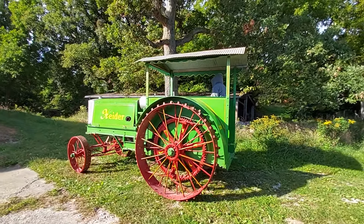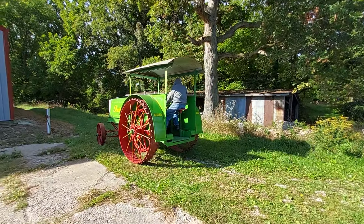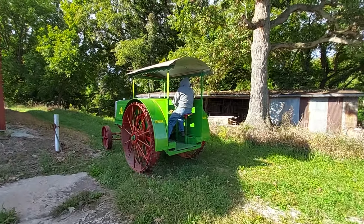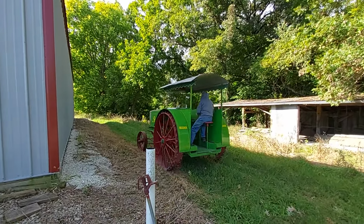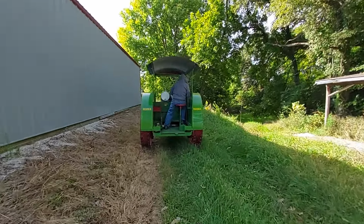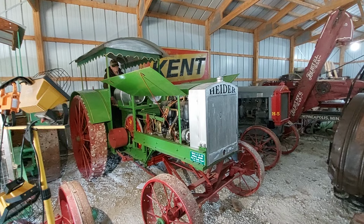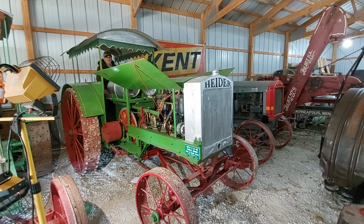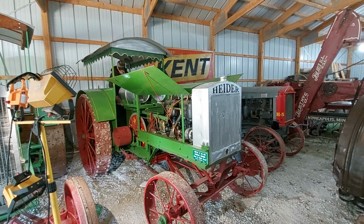Got it home. Put some oil in the cylinders, starting to get lubed up, and Dad put the pry bar on the flywheel. And about a week later, it moved and moved just fine. But we also found out that it had a mouse nest in it. So we ended up taking it apart anyway to get the mouse nest out and just make sure things were in good condition. Digging into it, there's a lot more to this tractor than meets the eye, because this was actually one of the original Heider Cs that were built in Carroll, Iowa, before it was sold off to Rock Island Plow Company.